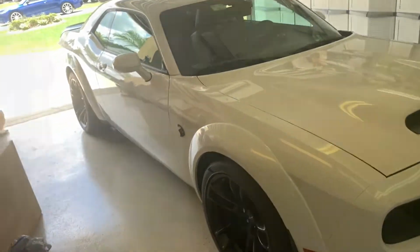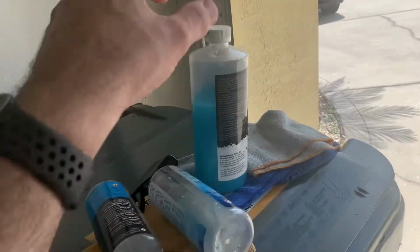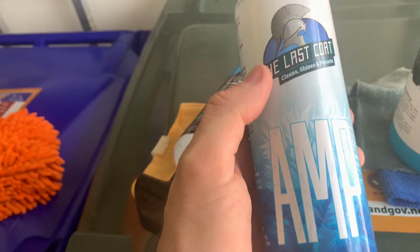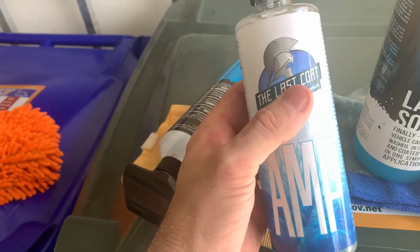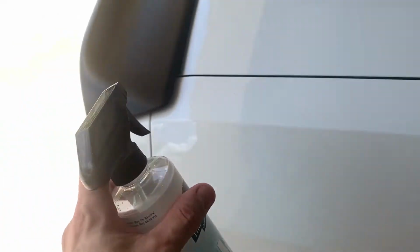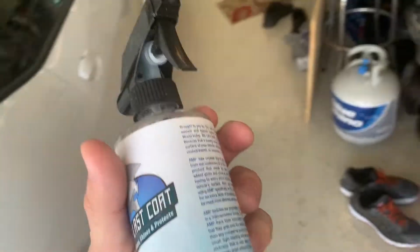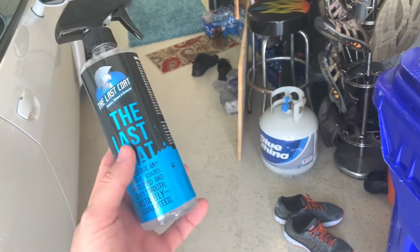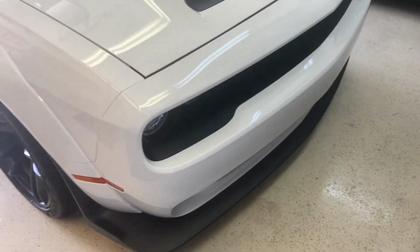It is shiny. Washed it with the last soap and then dried it, and then I used the amp on the exterior, and you can spray this on everything: windows, plastic, wheels. I did the wing and everything, and it will protect from water spots and all that. Those crevices and everything with this, and I did the nose of the bumper, and the bugs won't stick to it. And now it looks great, but I protected it with the last coat.